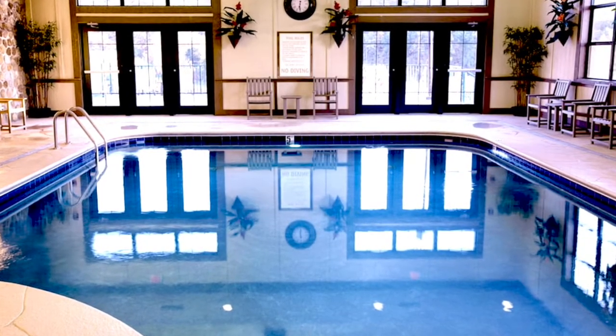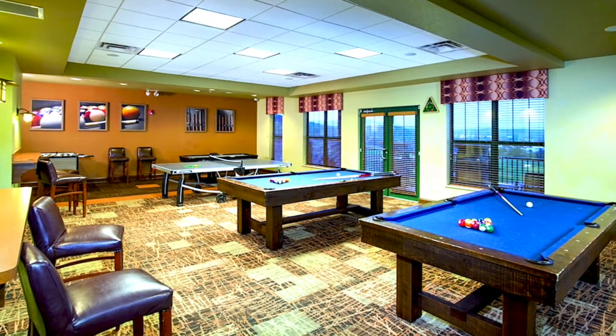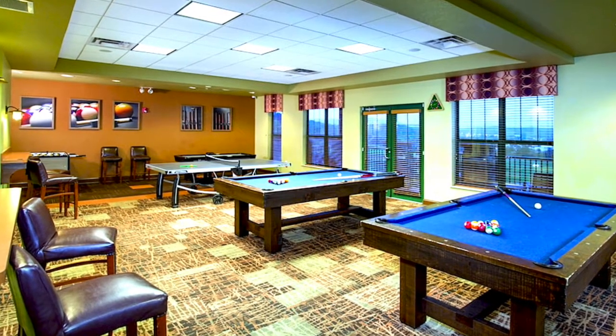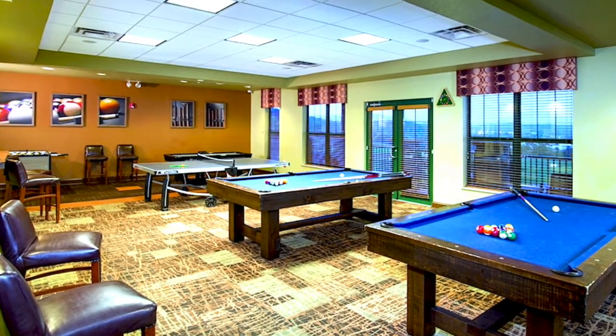The other thing they had that was nice was the big game room. They had pool tables, they had ping pong. I like to play pool a little bit. My son also liked to challenge me to a little ping pong, but it really makes for some nice family time while you're there.